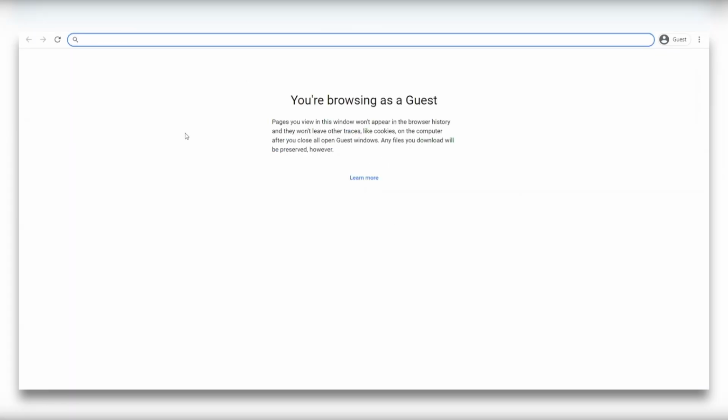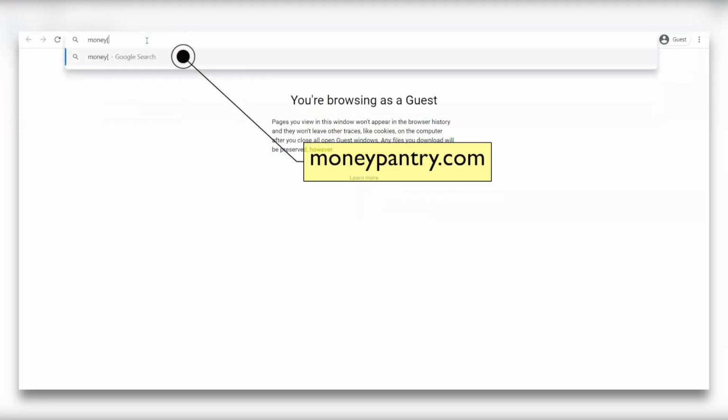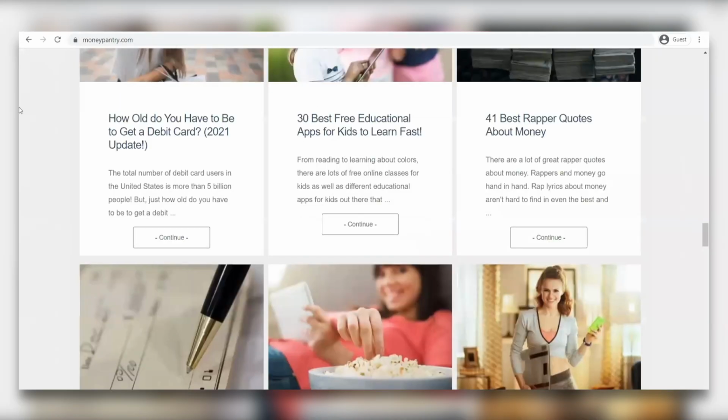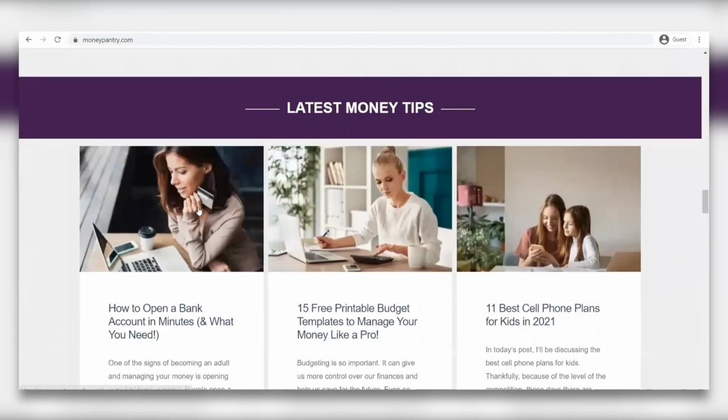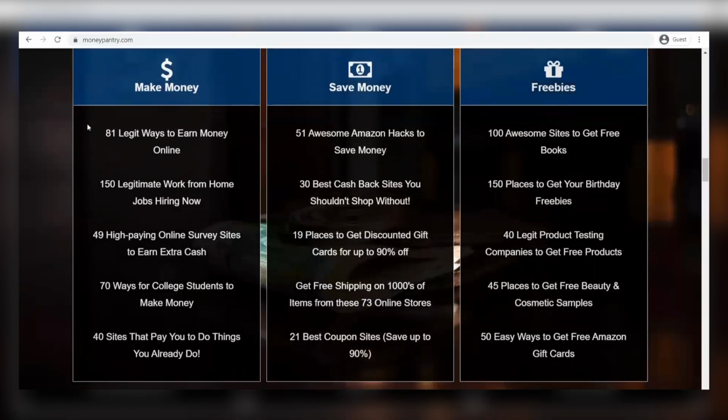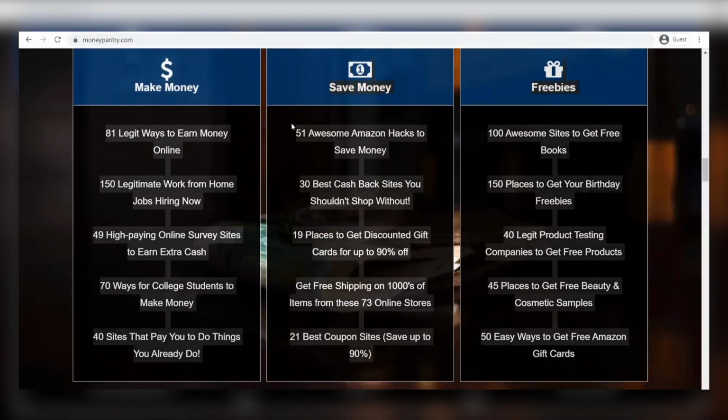First step is to go on your default browser and then proceed to type in moneypantry.com. Once you've done that, you're going to see this page right here. Now, if you look through the web page and if you scroll down, you'll see that there are some make money tips, save money tips, and freebies as well. Under those three are different websites that will get the job done for you.